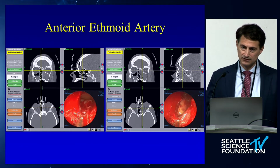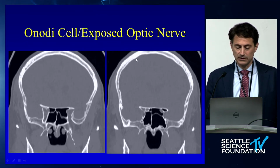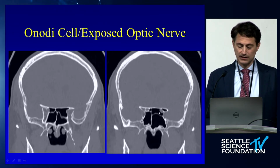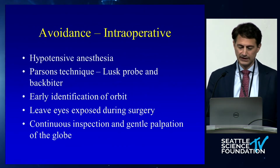You don't want to do it up against the orbit because then it can retract into the orbit and cause problems. Classic Onodi cell, and you've got the optic nerve kind of hanging out in this left side Onodi cell, looking at that, how it pushes the sphenoid down.